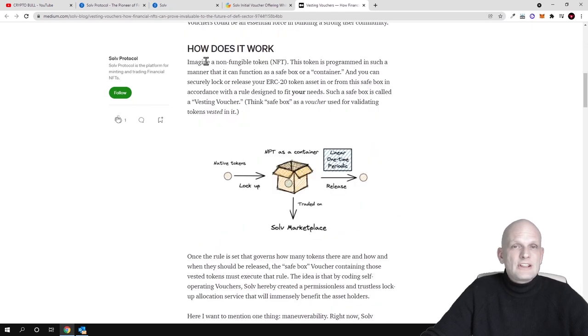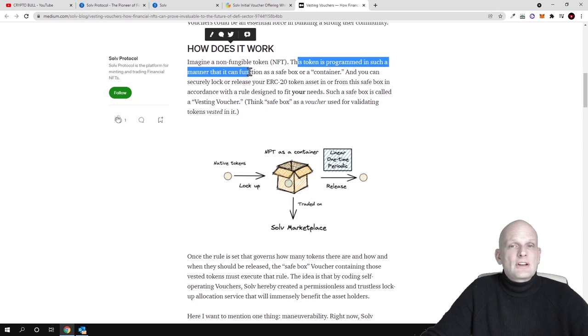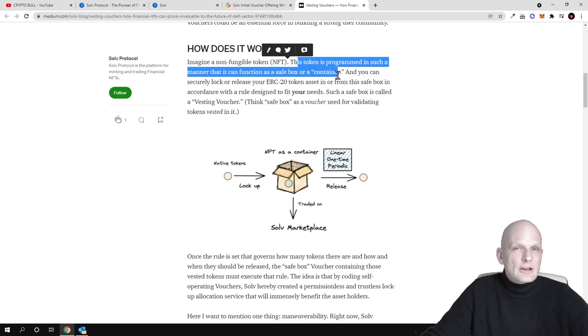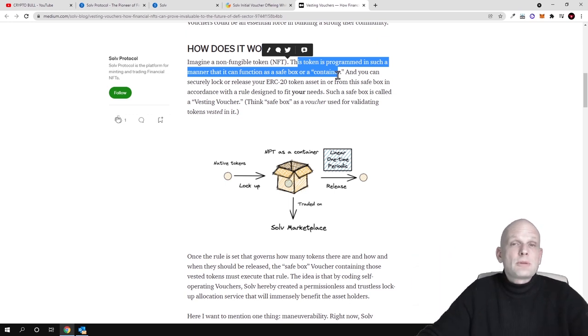But how they work is, if you look at this drawing, imagine a non-fungible token or NFT. As you know, in the crypto space, NFTs are non-fungible tokens, and this token is programmed in such a manner that it can function as a safe box or container. So pretty much imagine that this financial NFT acts as a container, and in that container there can be placed, for example, tokens, and this financial NFT is that container, which could represent a collection of a particular amount of tokens.